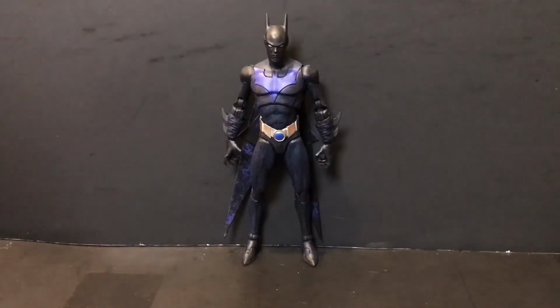Other than this, I am missing a couple of Batman Beyonds from this line. I don't have the Platinum Edition Chase, which has some silver and red paint apps. Looks really slick. I'd love to have that, but unfortunately it is very expensive these days.